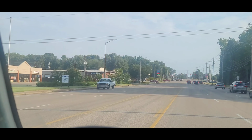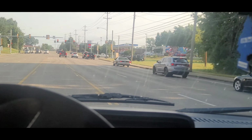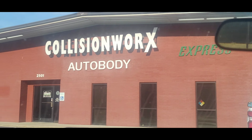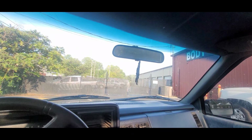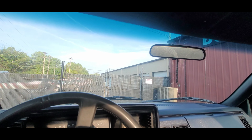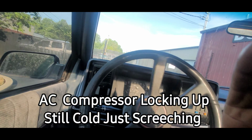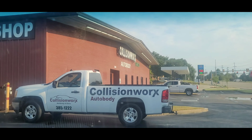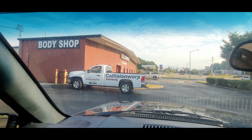Man, it don't look like these guys open today. I know they usually open half a day on Saturday, so let's see what's going on here. I guess they not open. But anyway, this is the shop, Collision Works. I thought they usually open up on a Saturday, but I guess not. Let me call my guy JJ and see. I need to put an air compressor on this thing too. Not open today, so we gonna come back another day and check it out.